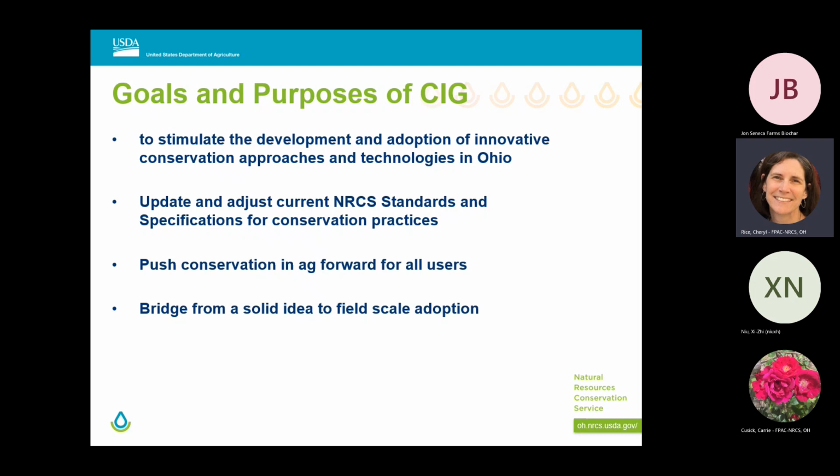If you look at the statutory language and the language in policy, it's really meant to push conservation in agriculture forward for all users. So projects here in Ohio might not necessarily just be doing good for Ohio producers. The information might be good for other folks in the same Corn Belt region or the Midwest or the Great Lakes region, or it might be things that we learn during a CIG that we can share nationwide or beyond. CIG also commonly bridges a very solid new idea, a novel approach, to a field scale adoption level, meaning it's taking that next step forward and testing something out to see how far the innovation can actually go.